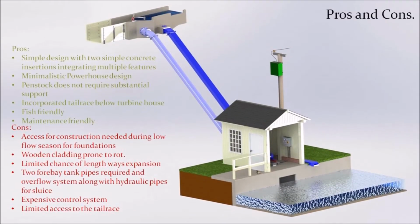Some of the pros to our design include the minimalistic powerhouse design, a fish-friendly structure, and a maintenance-friendly design. The cons are expensive control system and limited access to the tail race.